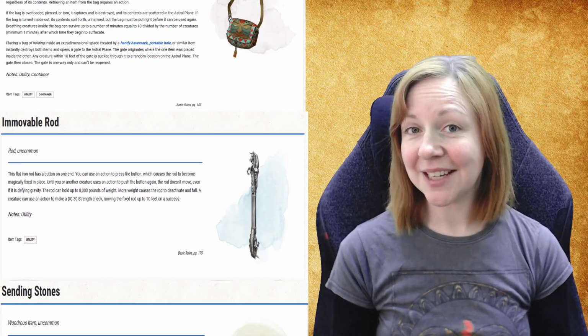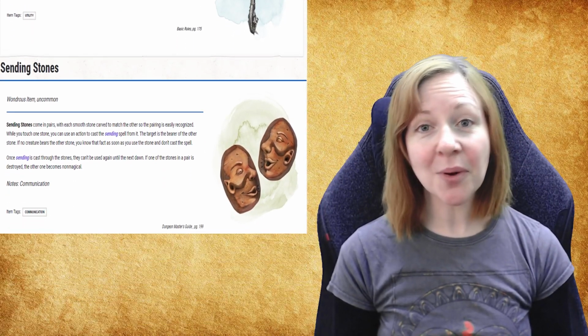If you are familiar with D&D or other TTRPGs, then you will be aware of magic items that are often used in games, such as the Bag of Holding, immovable rods, sending stones, and many, many more. These items have special powers that will be able to help the players.